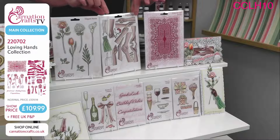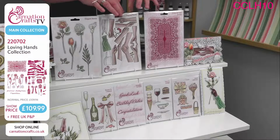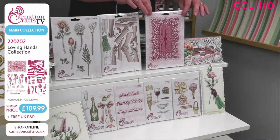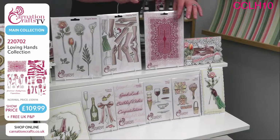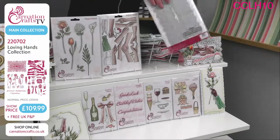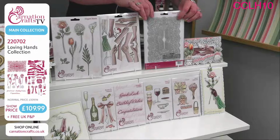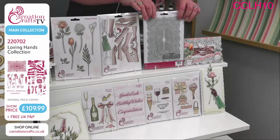Now, not only have you got the helping hands, we're calling the collection Lovely Hands or Loving Hands, but you're going to get all of these. You're also going to get this incredible Grace in Lace frame, which I know loads of you commented on and loved earlier on. If I just turn it around so you can see. Look at the quantity of the metal that you've got here. All the different layers for your mats and layers, which is very much a Carnation signature.